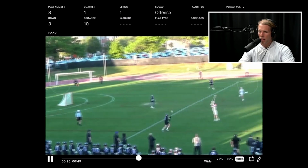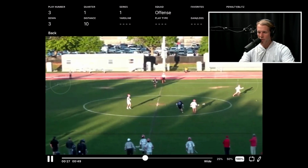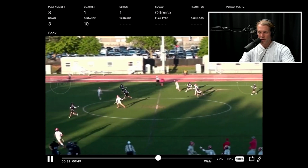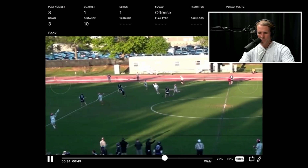All right, so we're going to take a look at some of the goals that they had here on the iPad and do a little coaching session here. So let's dive in and take a look. All right, so here we go. Gonzaga's clearing the ball. Failed clear. It was a little sunny there, so maybe the sun got in the middie's eyes there.